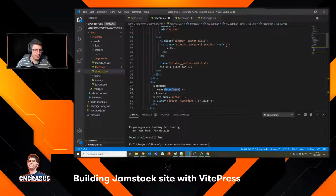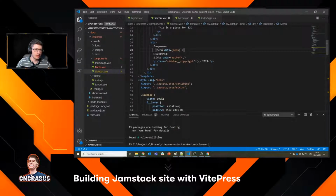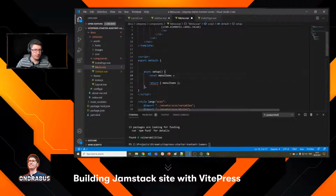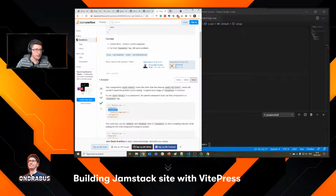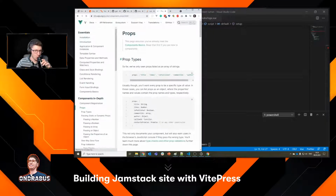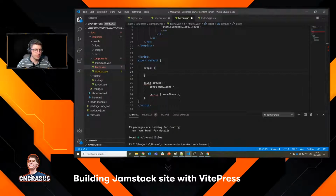What we can also do is get the data on the level of the sidebar, which might be actually better, and pass it along as a bound property. So let's do that actually. And then we need to get the data. We're not gonna get the data here, but we're gonna use just the prop. So let's see, Vue 3 component props. Yeah, so this should be just another thing in the list, like next to setup, right? So we're in the menu, so we should be able to say props. And we are looking for menu or menu items.